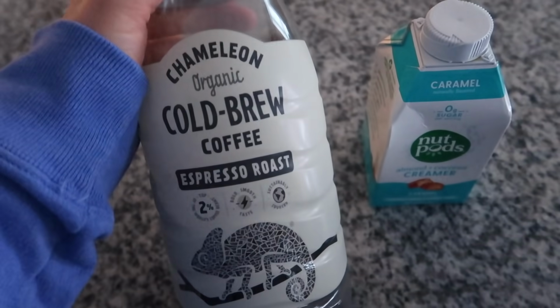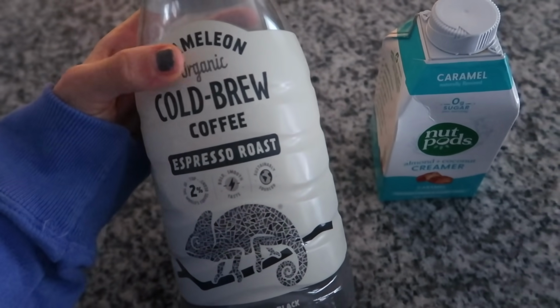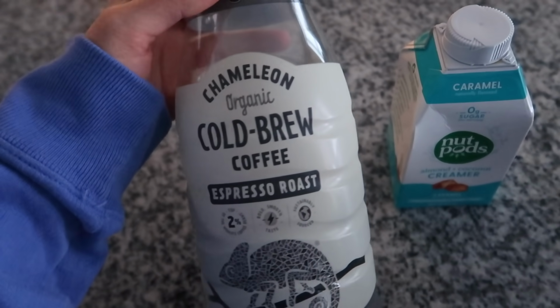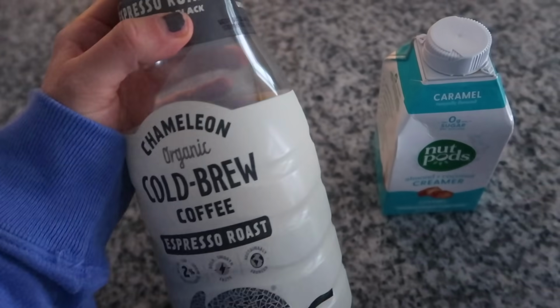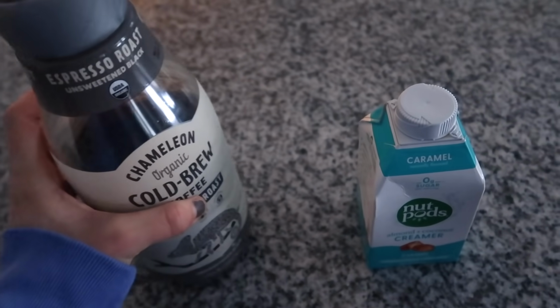I decided to try a new cold brew this morning. So this is the Chameleon Organic Cold Brew Coffee Espresso Roast. Picked this up at Target the other day and I didn't even know this brand made a cold brew. You guys know I love the concentrate from this brand. It's like my favorite coffee ever.